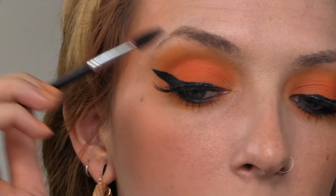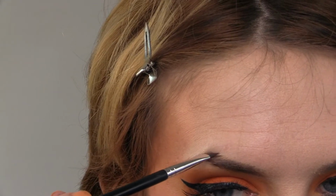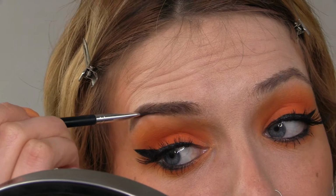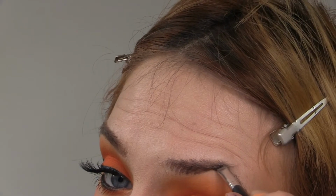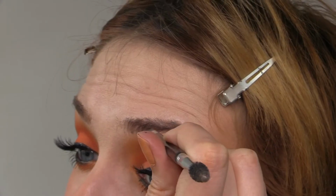For brows, I'm going to go in with my Anastasia pomade. Start by brushing them all up. It's actually gone quite 90s. I don't know if I'm a fan of the wings, but I'm not that good at them as well, so they're quite fat and thick. I hope it all comes together. I'm just going to run some brow gel through them. This is the Essence Make Me Brow.